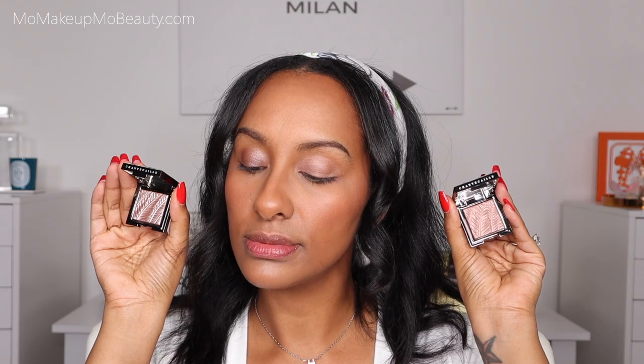So we have Rowan on this side and Pinto. I don't have a favorite. I like them both. Pinto is described as a silvery mauve, and Rowan is described as a shimmering cinnamon. They're both unique in their own ways. Okay, those are eye swatches.